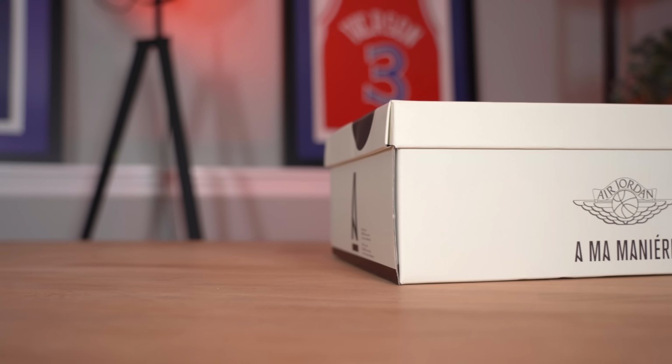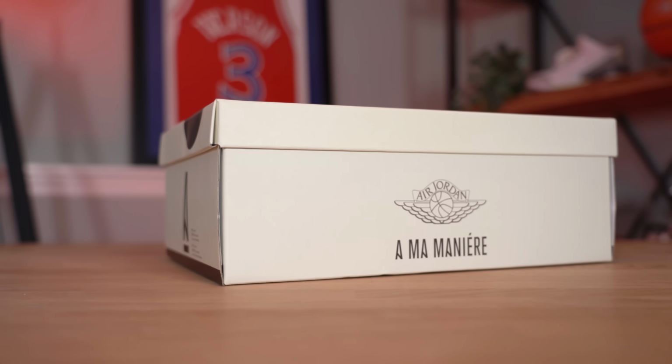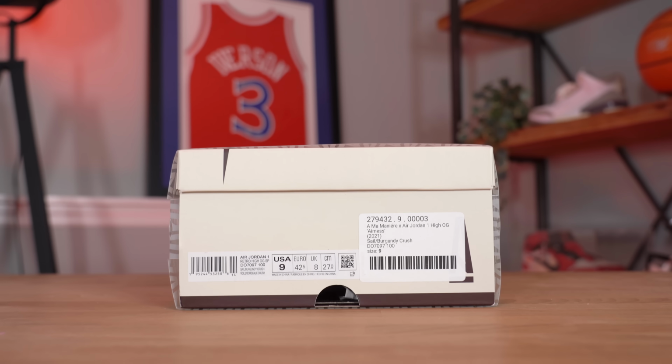Most of the box comes in this cream color, and then the accents are in the same sort of dark burgundy that you have on the shoe. Not only that, but around the sides of the box, you also have the Ma Maniere logo. So obviously, because I bought this pair for myself, I did grab a size 9, and Jordan 1s tend to fit true to size, so I was pretty confident going with the size 9. And the official colorway of this collaboration is Sail Burgundy Crush.